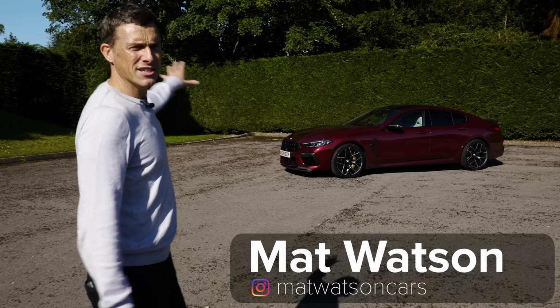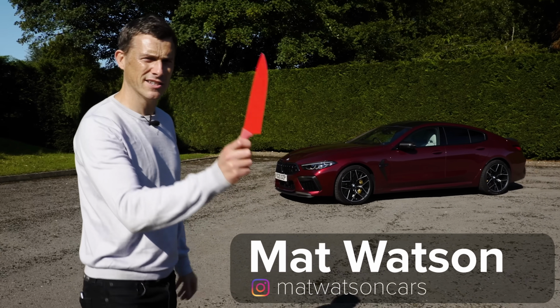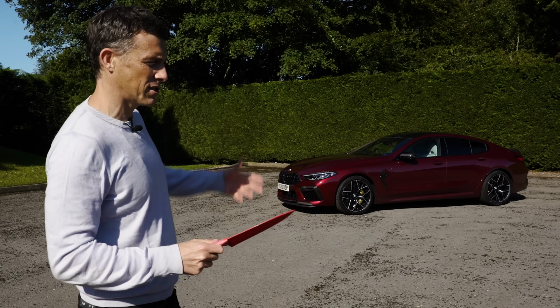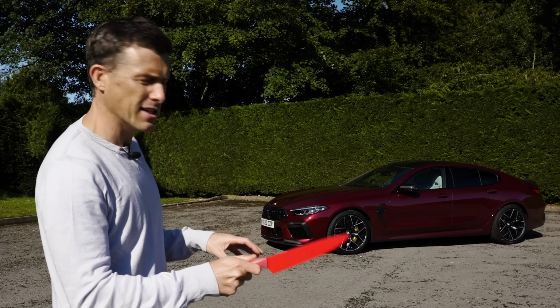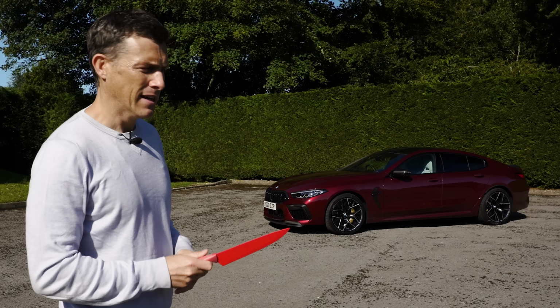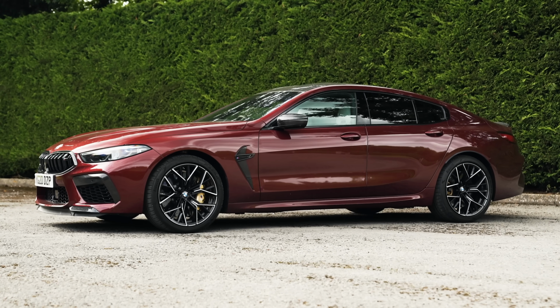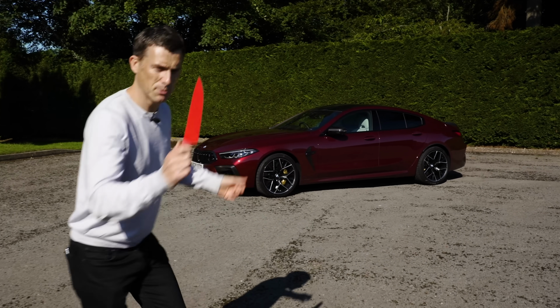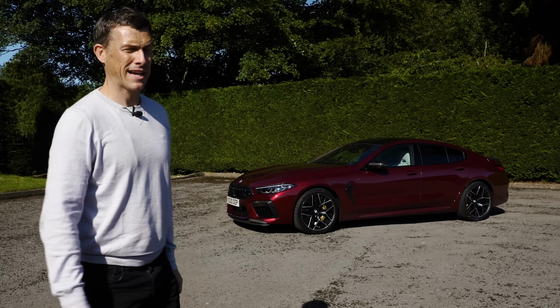This is the BMW 8 Series Gran Coupe, and this is a knife. You see, coupe stands for cut, and what BMW did was take the 7 Series platform, cut it to make the 8 Series Coupe, and then they added a slice back on the rear end and 2 extra doors to create the Gran Coupe. I think I'll just put this down because I'm worrying my cameraman.